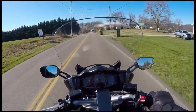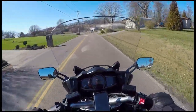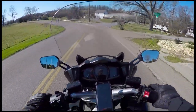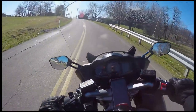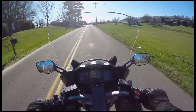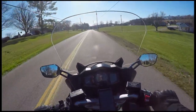I'm 5'10" with a 32-inch inseam, and because the tank on this bike is so wide, I can almost flat-foot it, except my heels touching. So I guess that would be the balls of my feet, maybe a little bit more. If I really, really stretch and lift my butt up off the seat a little bit to push my legs down, my heels almost touch.